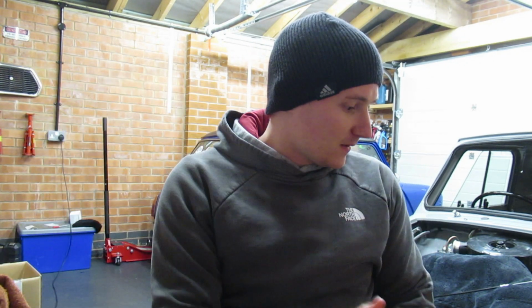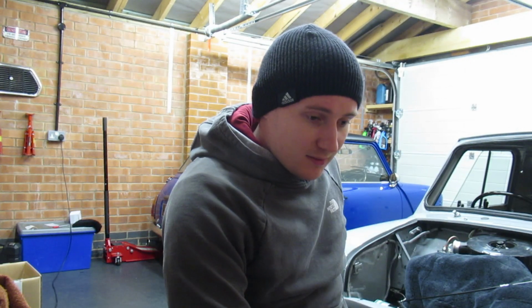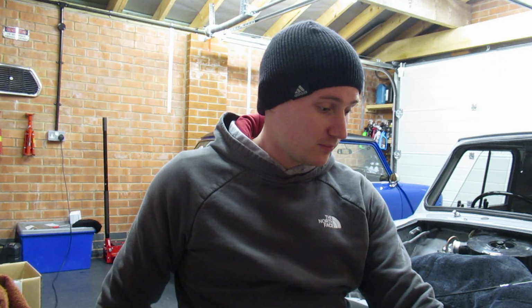Okie dokie, right, interior time. I don't know if I've just told you whether I've had my interior done. I think I have. So anyway, this is the interior. It got sent up to Optimise in February, and it took a couple of weeks in production. I've had the seats for a few weeks, but I've been waiting for other bits and bobs and making sure I'm passing to go and collect it.